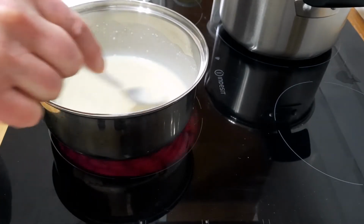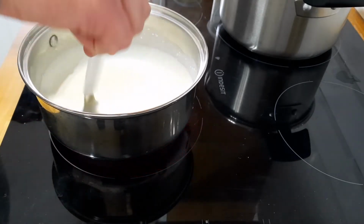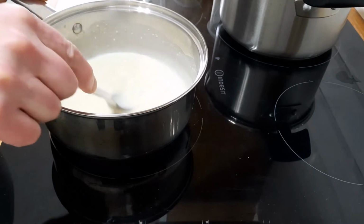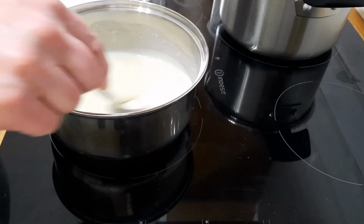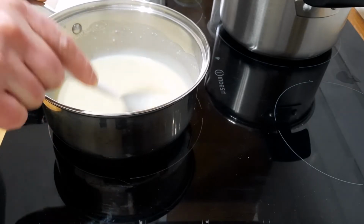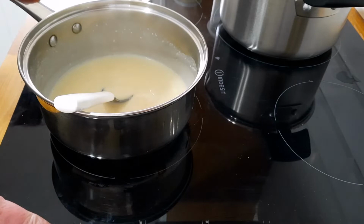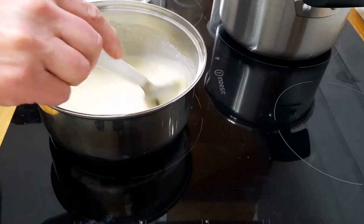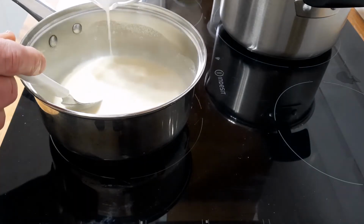It was still a little bit too firm for me. I like it to be soft but still with a little bit of a bite to it, if that makes sense. So not too soggy. And I've just turned the heat up slightly on this now to a medium heat while I've been stirring, and I'm just going to pop the last of that milk in.